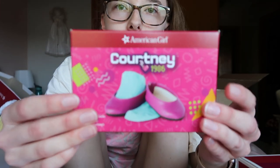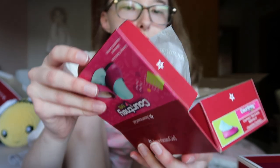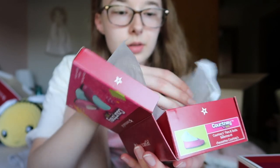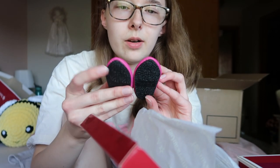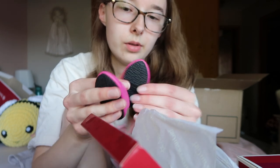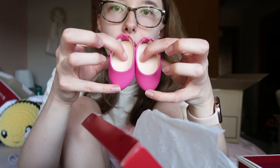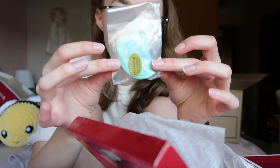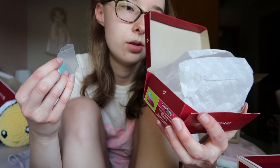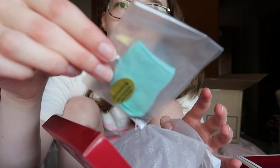And then the other pair was these. And I have a little label on the side, like real shoes. Oh, never mind. I don't have ones like these, but I have shoes in a similar color. But these ones, the toes are more pointed. And then the little socks, I think they were just socks. Yeah. They're a very pretty color.